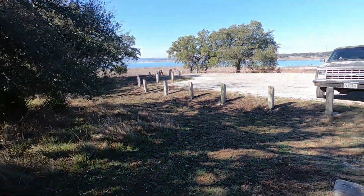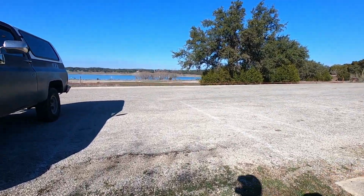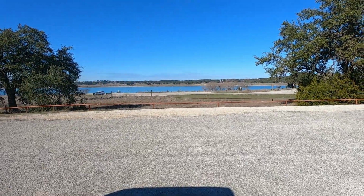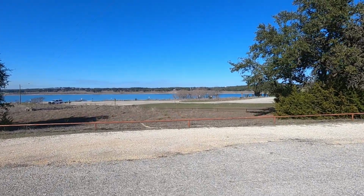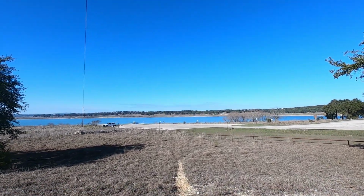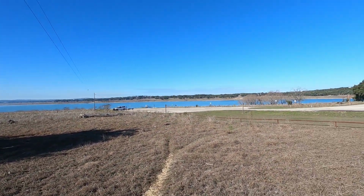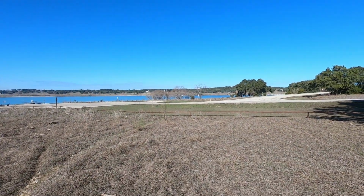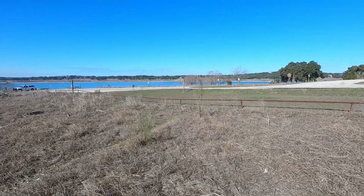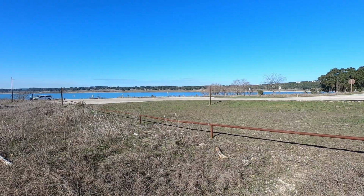And now we'll go over here to the lake. We'll walk down to the lake. It's a beautiful day here for January. And there's a big whopping one car at the boat ramp that's fishing today. Pretty day. I'd like to be out there fishing. Pretty day.